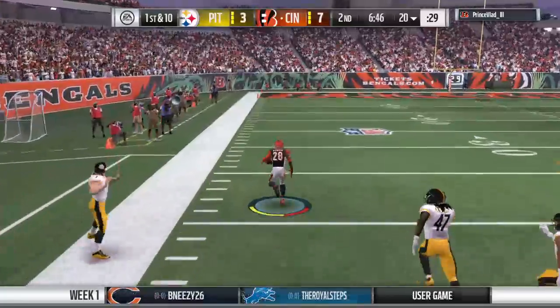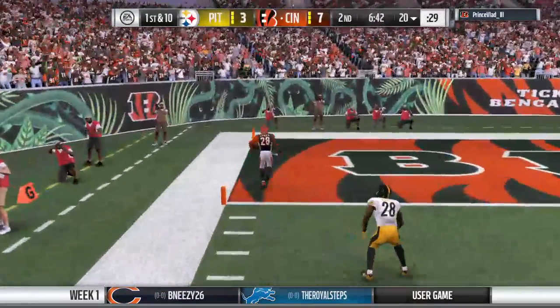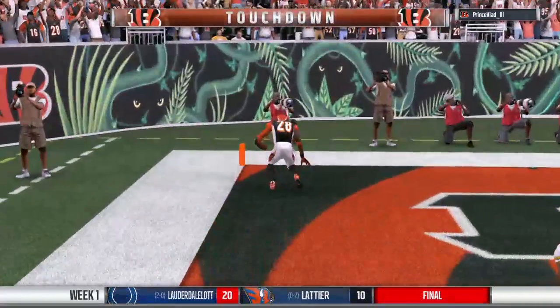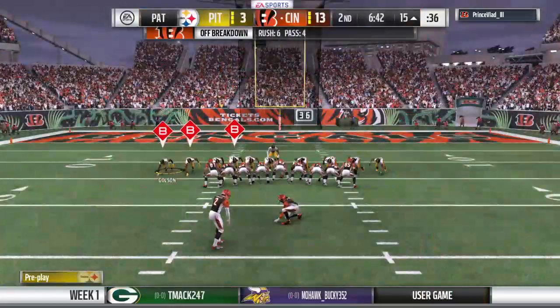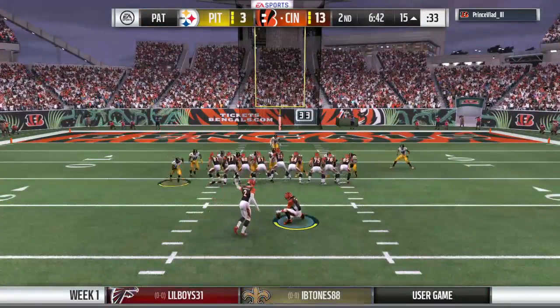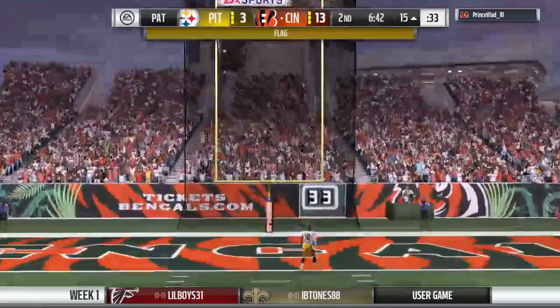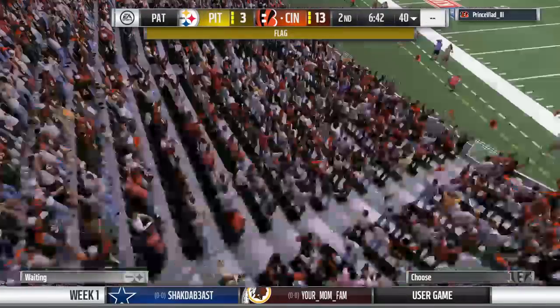It's a foot race. The 30. And all the way in for a Cincinnati score. A big play there. An 80-yard touchdown. And the Bengals strike quickly here for 6 points. And this one's right through to make it a 14-3 ball game.